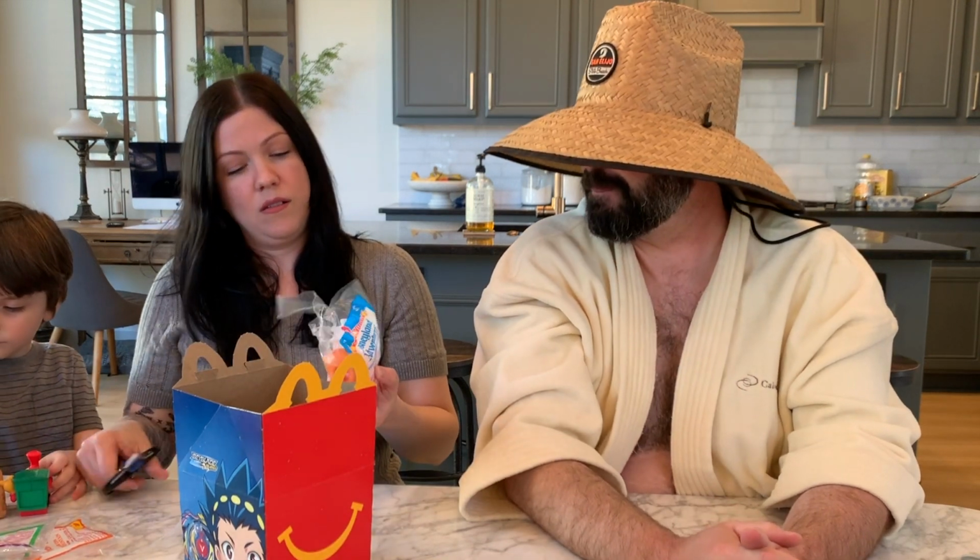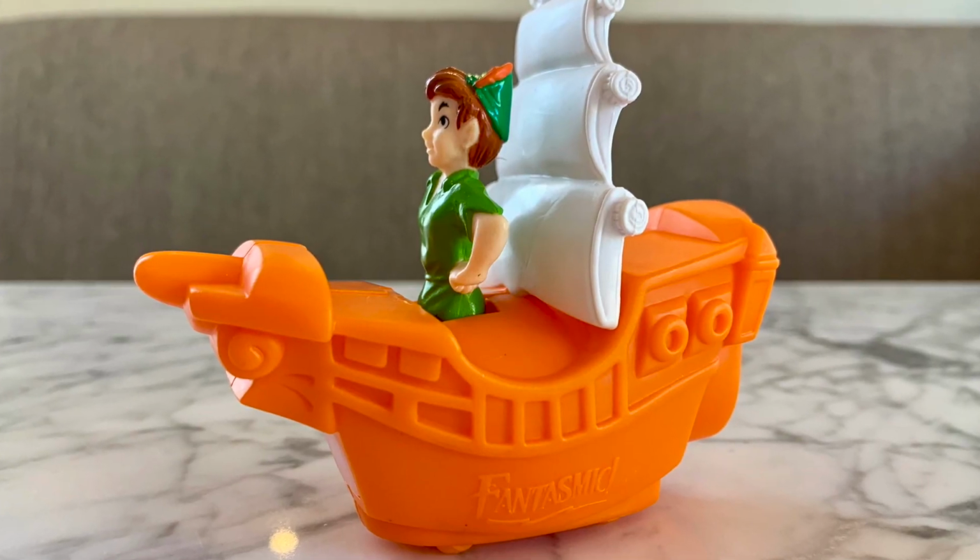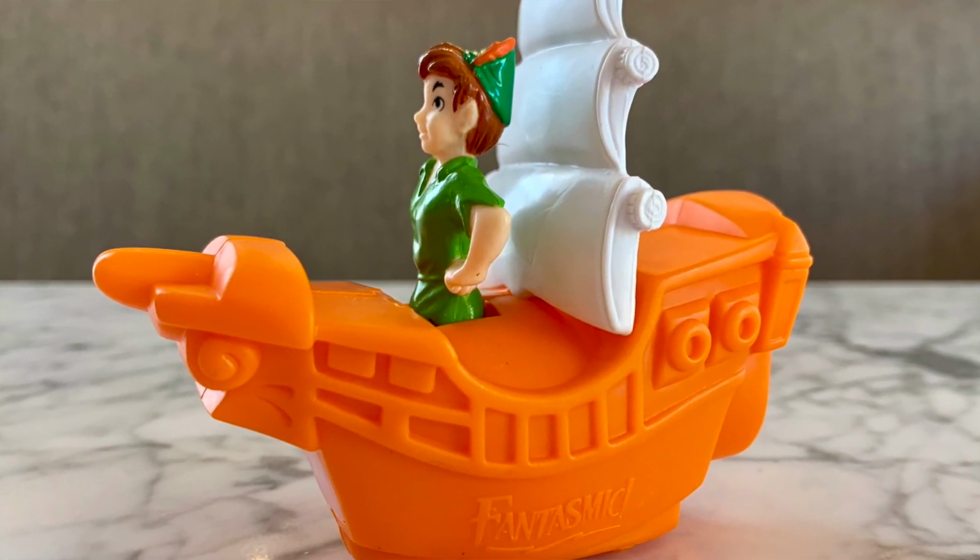Ooh, okay. So another relevant Happy Meal toy for the time. 92 was when Fantasmic started at Disneyland. And there's the part where, is it the Columbia? Yep, the pirate ship comes through. And Peter Pan's fighting. And it's the scene! That's the scene at night. Fantasmic, Peter Pan fighting with Hook on the ship. Oh, yeah. Very cool. That's rad. Are these not like the coolest Happy Meal toys?